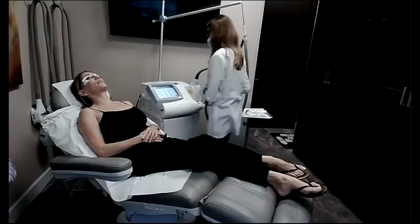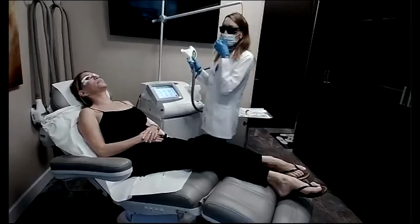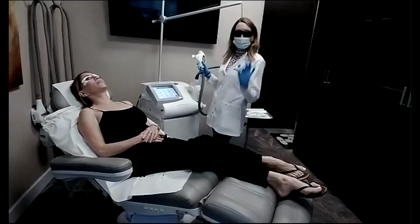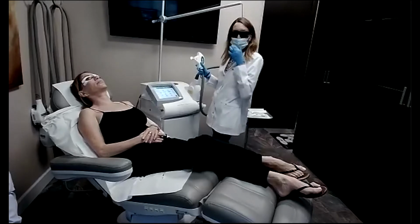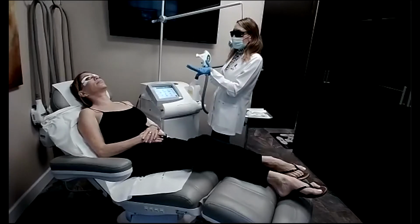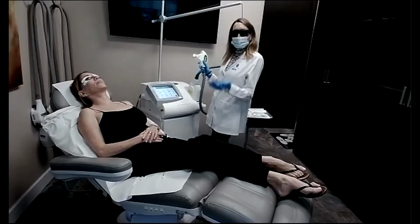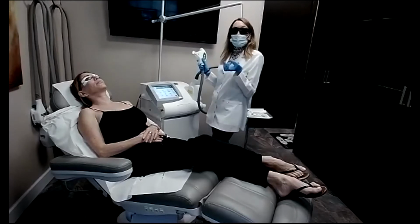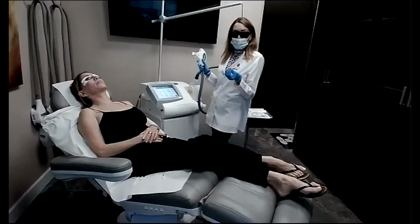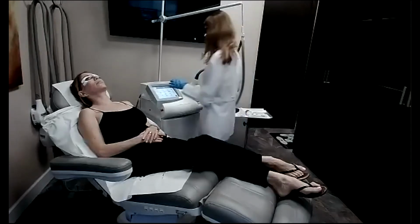But what we're going to do, like we always do when we get started, we always do a test spot. And what we're looking for is, we're basically looking for the spot to change maybe 1 to 2 shades darker. And then when Rebecca leaves, she's going to look like she has a slight sunburn, a little bit of darkness to the spot, but over the next, I'd say 3 to 5 days, the pigment's going to be cooled to the surface. It's going to get darker. And then ultimately, we want it to flake off, kind of like coffee grounds.